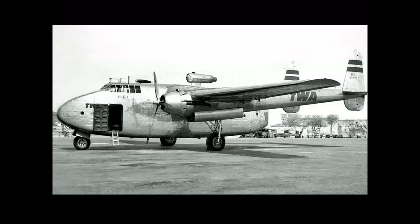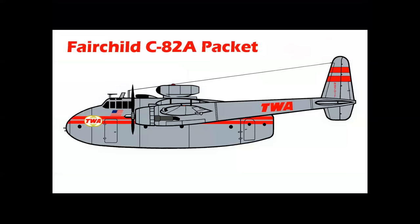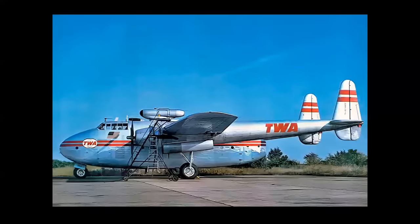This particular machine was discovered in Tel Aviv in 1956 and purchased by TWA in 1957. It is a Fairchild C-82A Packet. The crews that flew this airplane nicknamed it Antos, which is Greek for the thing. Here's a picture of the real airplane.